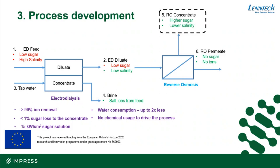Moving forward to reverse osmosis, which was the step to concentrate the sugars, it was found that the sugar solution from stream 2 was able to be concentrated up to 8 to 10 times more in stream 5. This was found to be the concentration which was desired in the IMPRESS project. In concentrating the sugar solution up to 10 times, there was no sugar loss from the feed stream to the permeate stream, which is stream 6. And the whole process of concentrating the sugar solution consumed an energy of around 2 kilowatt hour per cubic meter of solution.